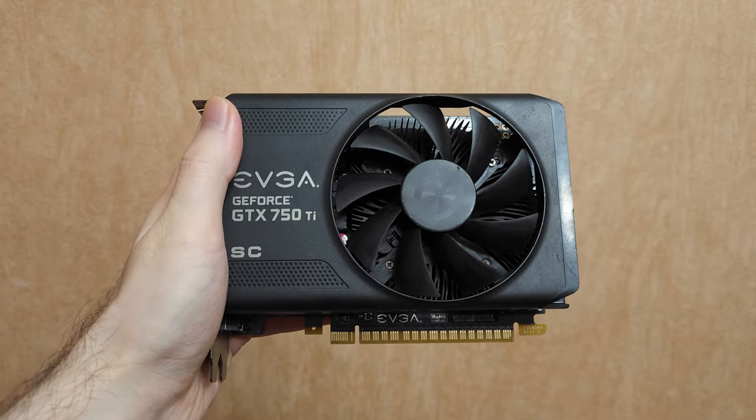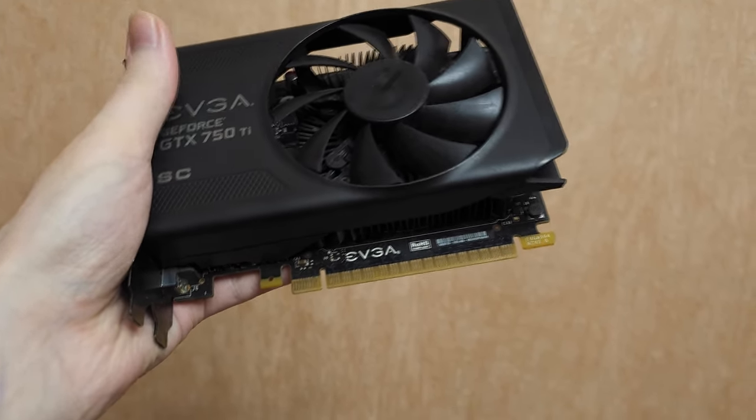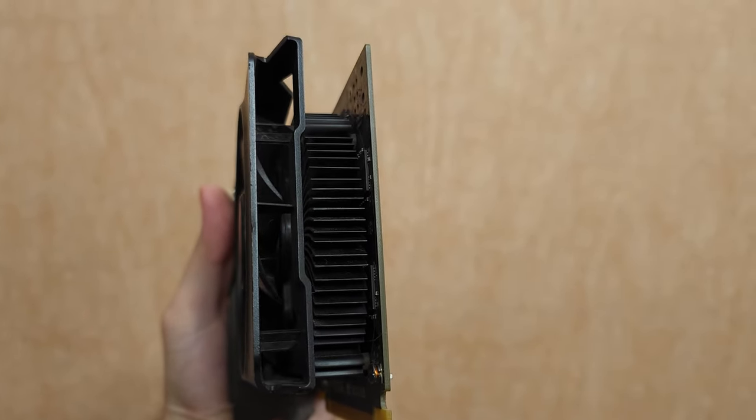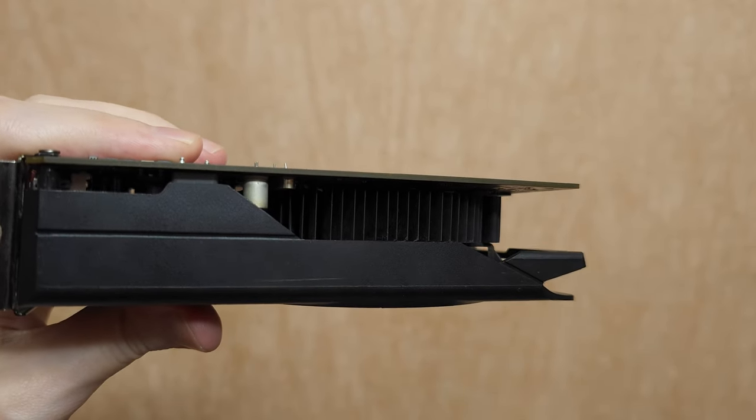When I came across this GPU, it brought back so many memories because I spent a good 5 years on a 750 Ti. It was actually the exact same model that I'm holding here. It was from EVGA and it was a superclocked model.